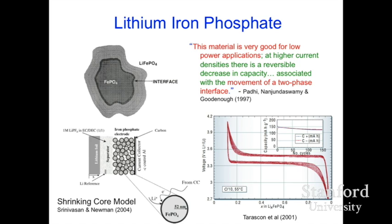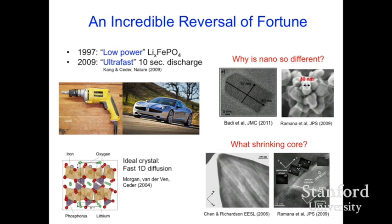A very reasonable starting point to study this material. But it turns out that the reality is a bit more complicated, and this is where I first started to get involved in battery research, based on the motivation of this problem. So first of all, in addition to the science getting very interesting, from a technological point of view it's also a pretty interesting story, because only a few years after it was called a low power material, it actually became the material of choice for high rate lithium batteries.